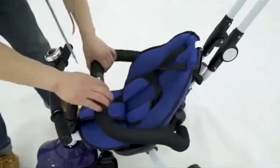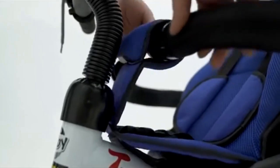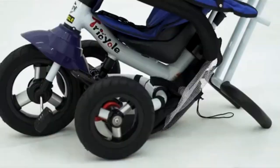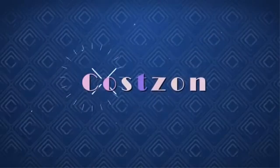Pros. Can accommodate a large age group. Durable wheels. Highly convertible. Neutral color. Cons. A bit costly as compared to other options, but this sure would last you several years.